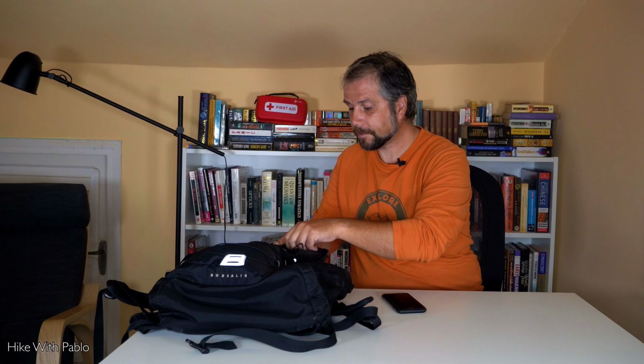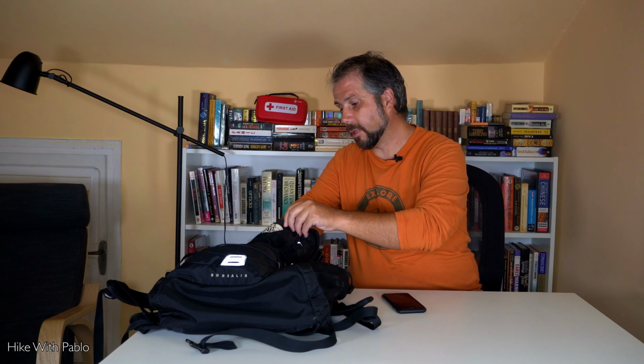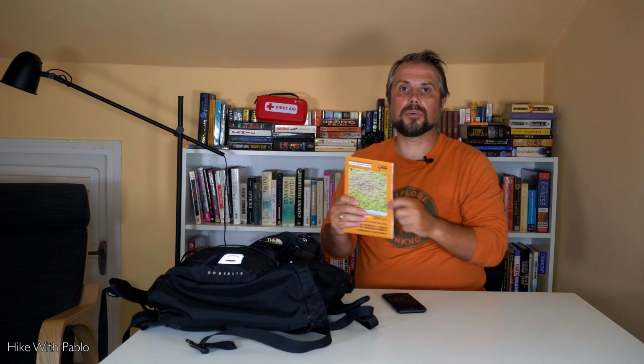A second method, always reliable, always trustworthy, is the use of a map and a compass. It doesn't have to be a fancy compass. One like this one will do the job perfectly fine. And the point of this map is to act as a backup in case that first system fails. Of course, the map can be bought pretty much in any bookshop in the area, and they are relatively cheap.